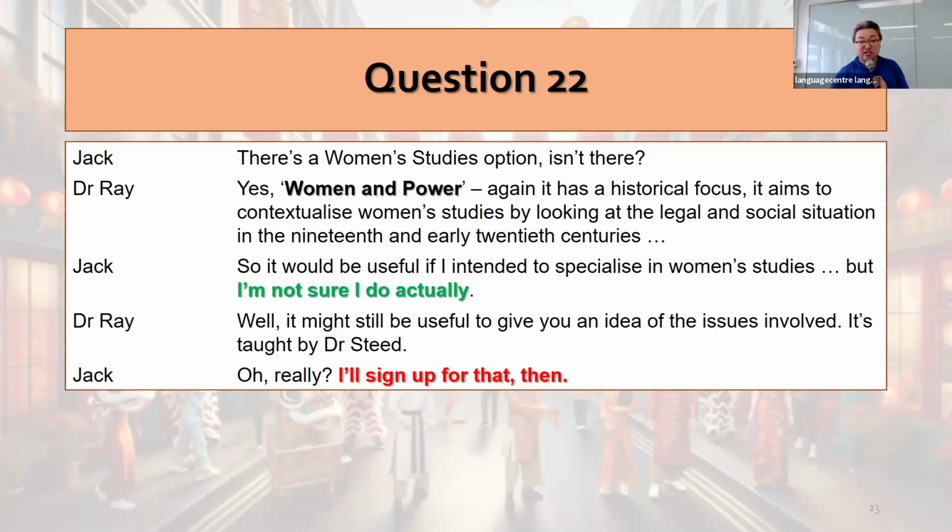So again, from the tape script, you can see a trick and also the correct answer. The trick here is, you can see here, Jack says, I'm not sure I do actually. That means he is hesitating. But later, as you can see in the tape script, Jack changes his mind. Why? Dr. Ray said, "Oh, it will be taught by Dr. Steed, right? It will be taught by a lovely teacher." So, in the following line, Jack says, "I will sign up for that then."